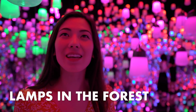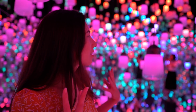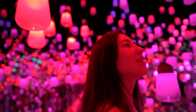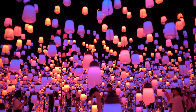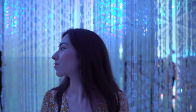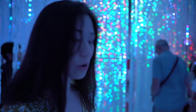Okay, we just made it into the lantern exhibit and it is stunning. It's so cool because there is a window on the outside where you can see in, but when you're in here, you can't see outside. So it's like you're in a room full of mirrors. We are in a room full of mirrors and we're just surrounded by lights that are so mesmerizing. Thousands and thousands of LED lights hung from the ceiling and mirrors on the floor, so it feels like you're in another world or inside a computer even, but a more magical side of that.